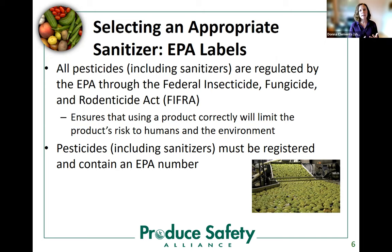And what this regulation does is it's intended to ensure that the use of pesticides on the farm is going to limit risks to humans and the environment. So there are a number of toxicity studies, environmental studies that go into developing an EPA label for a product. And sanitizers are very similar. And it's really in following FIFRA, so following this regulation, is really the primary reason that we mentioned following an EPA label is required by law. So the bottom line is when you are using sanitizers, they must be registered and contain an EPA number.